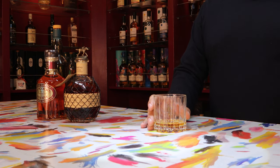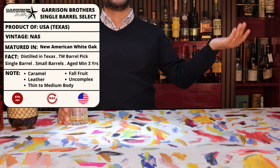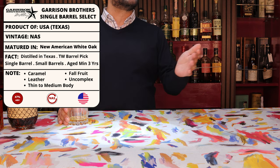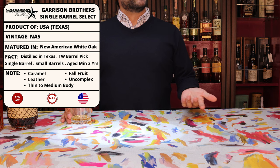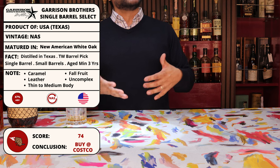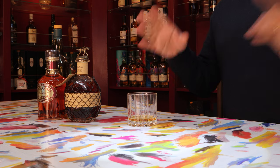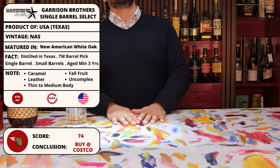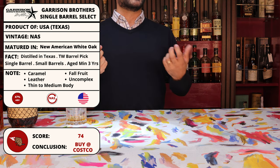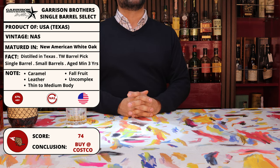But the tasting notes mention flavors like caramel, leather, fall fruit, toughness, which I like that, but I don't know what toughness tastes like, and a body that is thin to the medium side. Now, the reviews that I could find on it were sort of all over the place. I mean, some of them are in the mid-70s, some are in the 90s, which means to me, at least, that either it is a love or hate type whiskey, or there's some payola going on there, which again, wouldn't be out of the ordinary for a company who is doing a full media blitz to get their product out there and to get it recognized. But the average score I found was 74 out of 100 points.